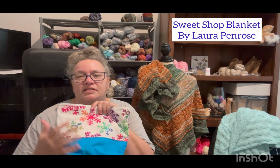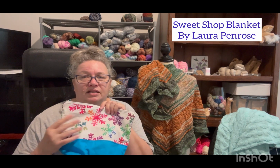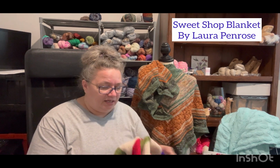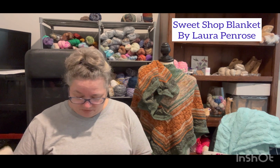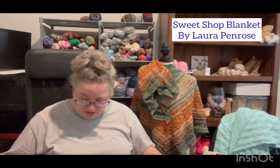And in this bag, my next WIP is, this is the Advent from Wool Women Fiber for 2023. This is the bag that came with the Advent. And in it, I have also completed 3 squares. I have not woven in all the ends on this one. I think I did the other one.